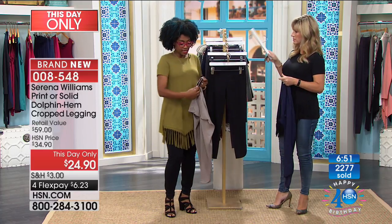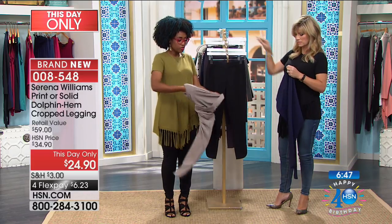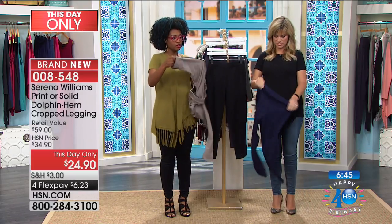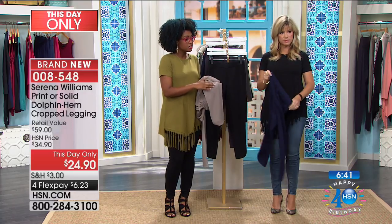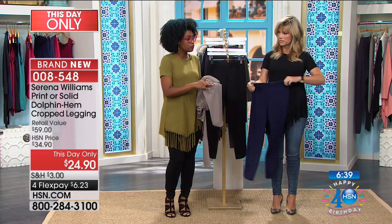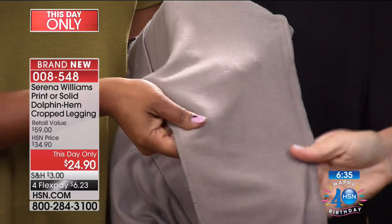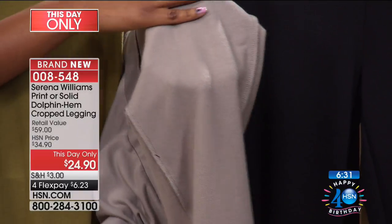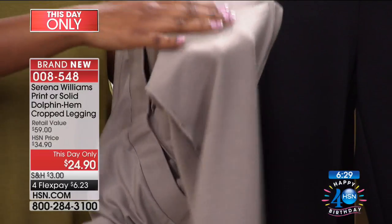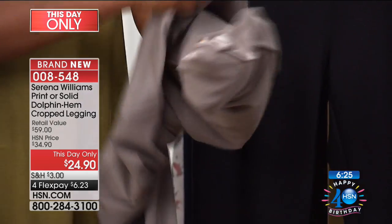A little summertime appropriate. I just want to show you guys the inside of the legging, because we talk about the French terry on the inside. What that does is it really acts as a concealer for the leg. You have this beautiful detail here with the French terry, but there's no bulk. None whatsoever. It's so soft against the skin. Super, super lightweight.